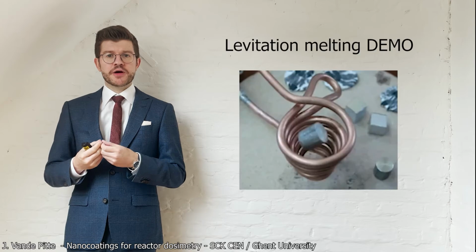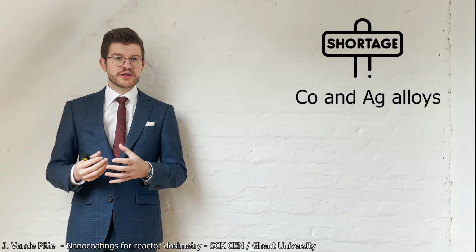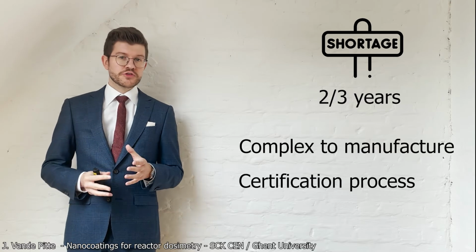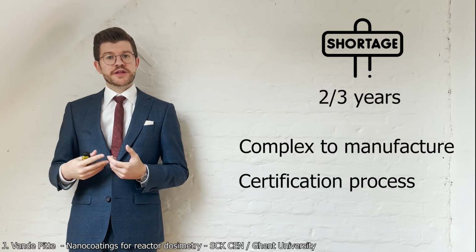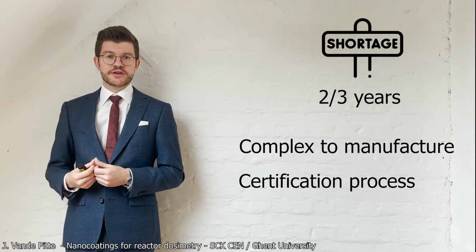These alloys are made by a complex levitation melting process, and this can only be done in small batches at a time. Currently in Europe, we have a shortage of these types of cobalt and silver aluminium alloys. Due to the complexity of the process and the certification that has to be done by different nuclear laboratories, it is expected these materials will not be on the market for another 2 to 3 years. This is a problem. And to make up for this shortage, we have investigated a different approach.